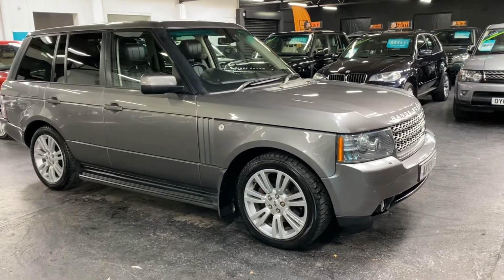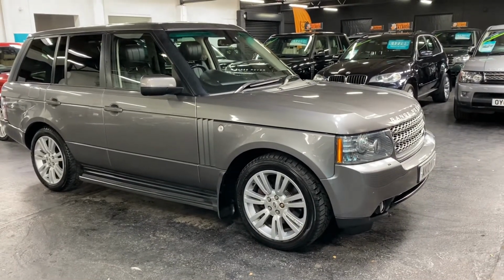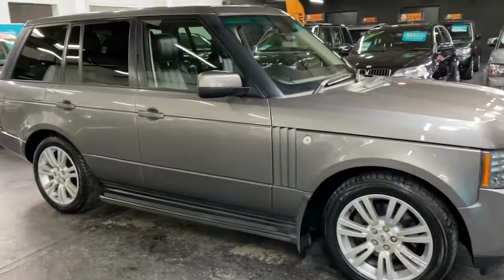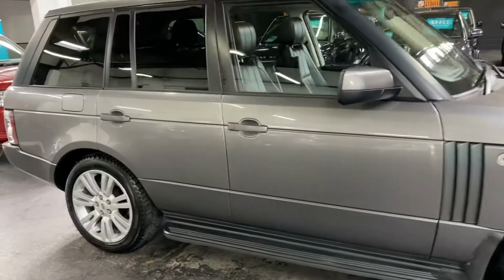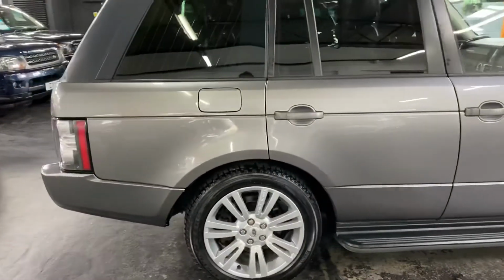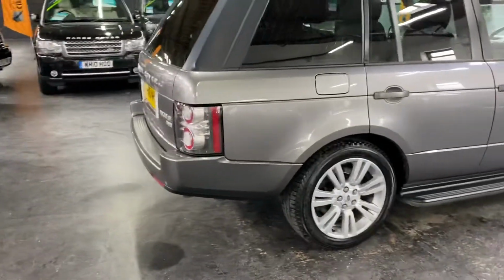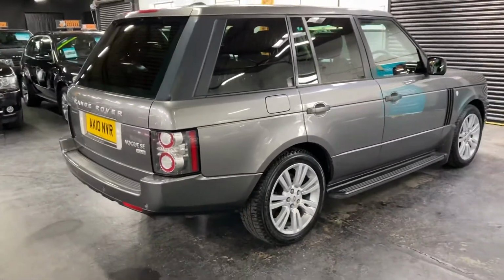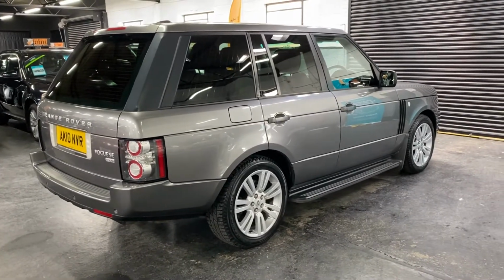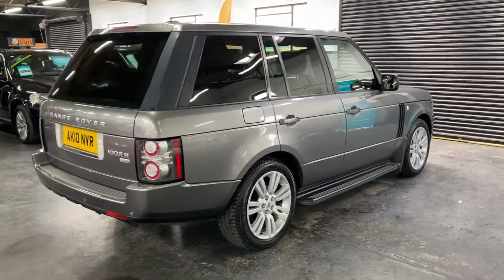Happy to present this 2010 facelifted Land Rover Range Rover 3.6 TDV8 in top of the range Vogue SE spec level. Finished in Stornoway Grey over full black leather interior, which I'll show you in a minute. The car has covered 97,200 miles from new, and that's backed up with service history all the way to 90,000, so lovely provenance on the service history there.